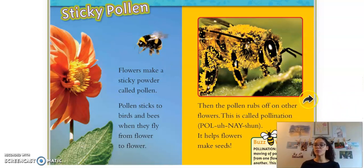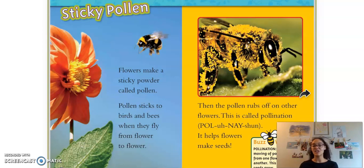So bees are super important to have around us and in our gardens and in our parks because they help fruits and vegetables and all different kinds of plants grow. So we need the bees.